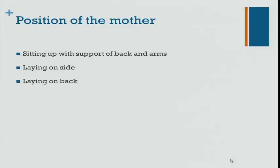So, mom's positioning. There are a couple of ways you can do it. I want to reiterate, there is no one right way for a mother. It's whatever makes mom comfortable. There are lots of different positions; these are the most common. If she's sitting, she needs to be supported at her back and arms. She can lie down on her side, either on a couch or a bed, or she can be lying on her back. This one can be semi-reclined or fully reclined.